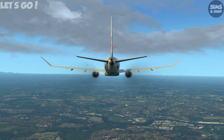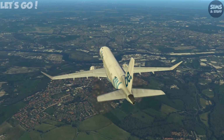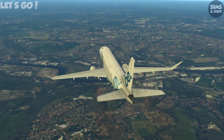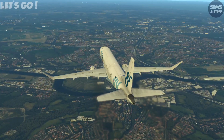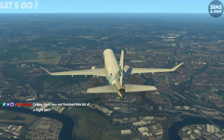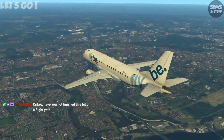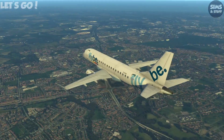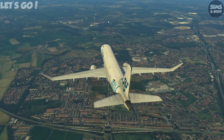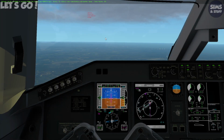Okay, so we can see our approach now. Wow, that looks good. No, well, I had to loop around, didn't I? We're flying back over Newcastle. Just because, yeah. So here's the airport. So that's our final destination.